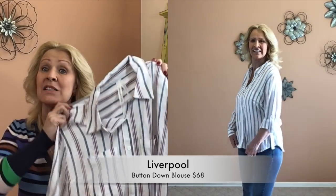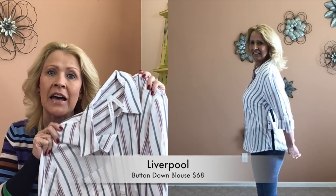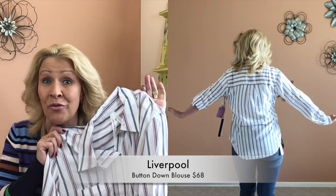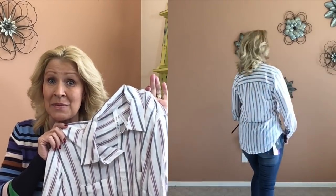And you know what? I am just a sucker for a white, crisp button up, and that's what this one feels like, but it does have a casual flair to it. Now, are you familiar with Rails button-ups? That's what this one feels like. It's really soft and thin. And my stylist asked me to pair this with a denim jacket, which I think would look fabulous.